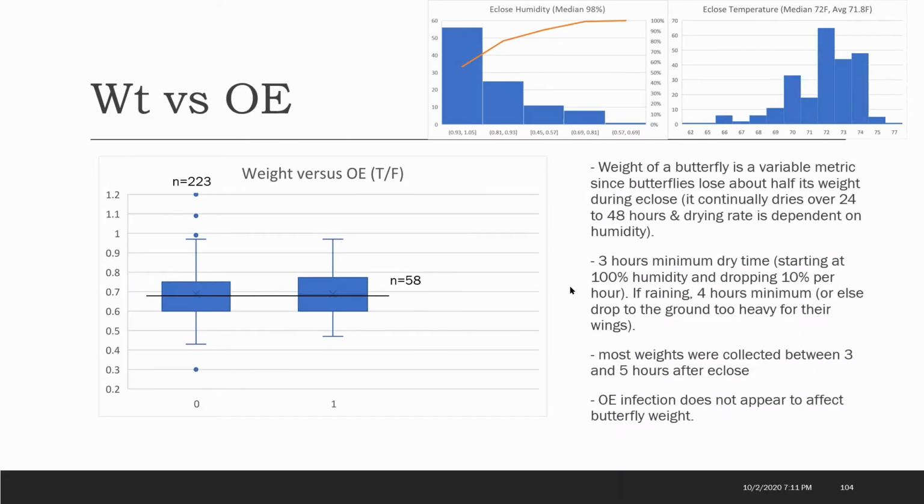Some of the data I was able to collect, I could look at things like weight versus OE. If you test the butterfly and you find that it has OE, you can have a true-false on infection, 1 being true that it is infected and 0 being that it's not infected. Here you can compare the weights of 223 butterflies that were not infected versus 58 that were. And you can compare the medians and the averages. So the average is shown with the X. The median is shown by this bar that you can barely see.